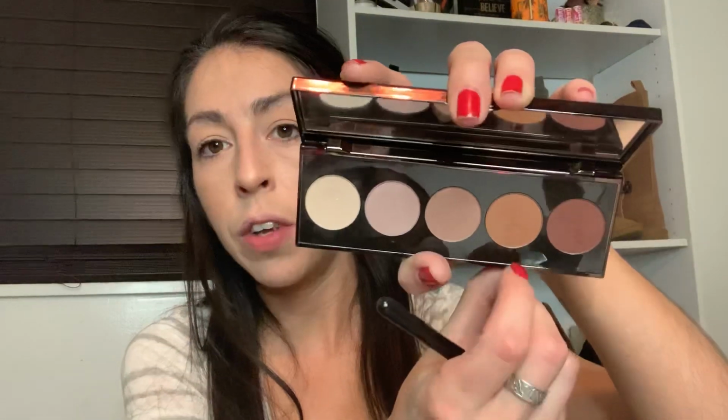All right, so now I'm automatically going to go into this shade right here. It's one of my favorites, and I'm going to be putting that in the crease and also more so in the lid. Like, look at that. Off the bat, there's pigment, color, so beautiful. So I'm going to be putting that. It's very strong, and I didn't really tap off a lot, so if you want to kind of tap off a little bit more, I probably should have.